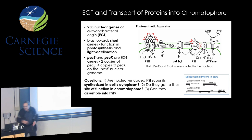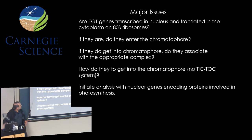Okay, so those are the questions we posed initially. And here is a sort of repeat of that. Are EGT genes transcribed in the nucleus and translated in the cytoplasm on 80S ribosomes? If they are, do they enter the chromatophore? If they get into the chromatophore, do they associate with the appropriate complex? How do they get into the chromatophore? There's no TIC-TOC system, which is the protein transport system that takes proteins from the cytoplasm in plants into the chloroplasts. Okay? So it has to be a different system by which they get into the chromatophore.